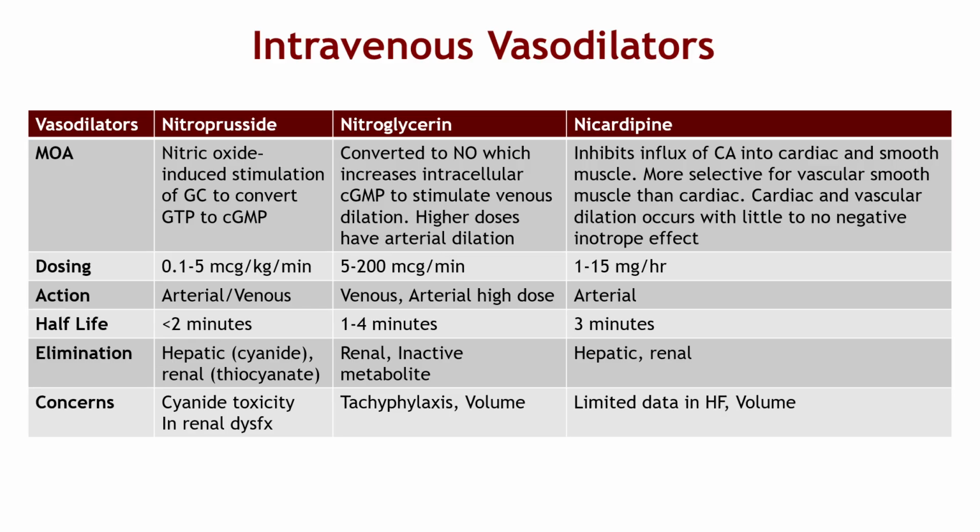More selectively works on the smooth muscle rather than the cardiac. Has more of an arterial dilation. Has a half-life of about 3 minutes. Limited data in heart failure, and some people are concerned that similar to nifedipine, having its negative inotropic effect on worsening heart failure, whether this could be contraindicated. Having said that, it is utilized in this patient population as a temporary measure, as an IV vasodilator.